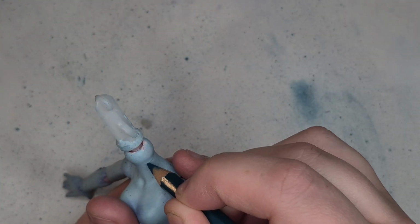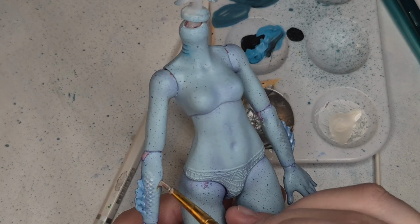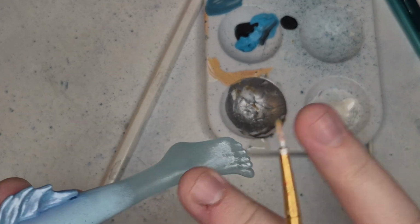I add the finishing touches to the body next. I draw in gills with watercolor pencil to match the concept art. I actually forgot about this detail until now, otherwise I probably would have sculpted them. I also dry brush that same pearlescent white onto her arm scales, fins, and the clear part of her legs and feet. Then I seal the whole thing with a final layer of MSC.